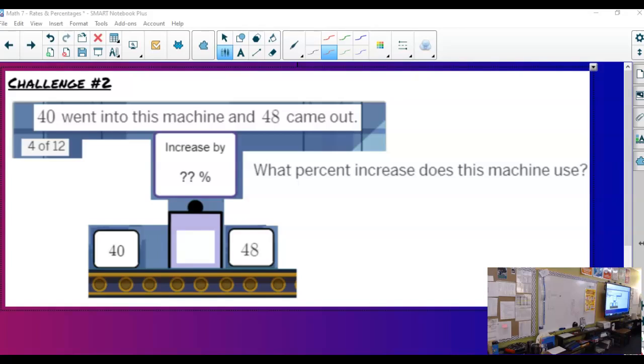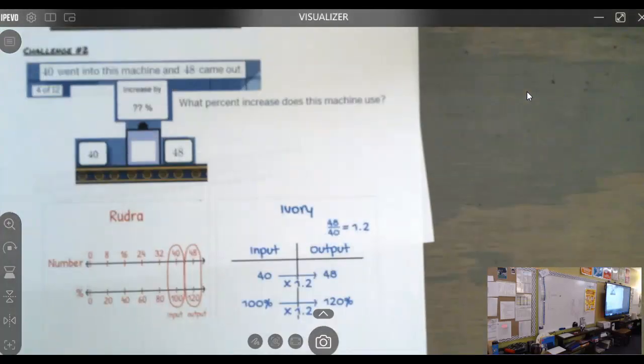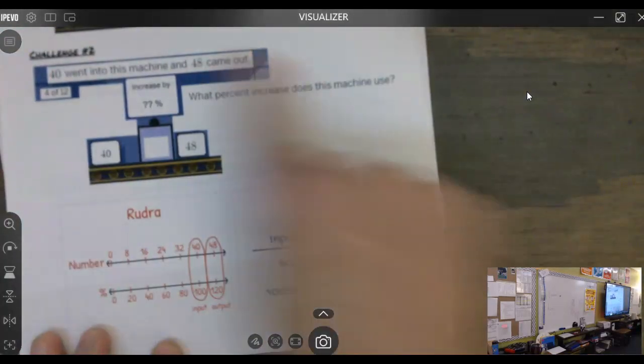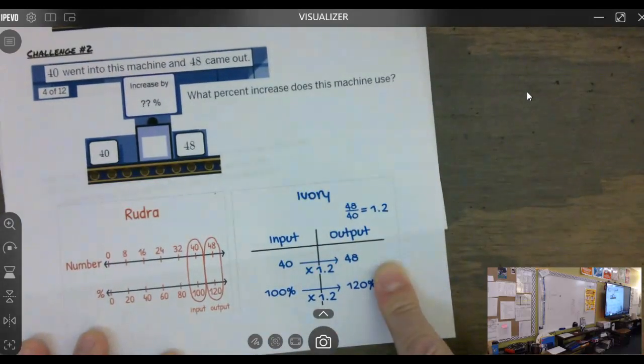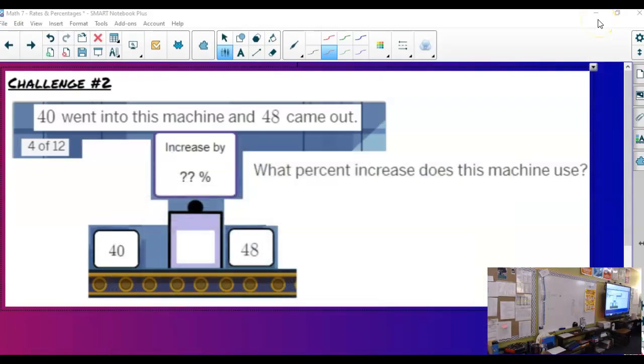I really just wanted to get your attention. On the handout. Look at the handout. I don't make these just because it's fun. Honestly, we had to fight with the copy machine today. We're looking right here on the handout. So, when we talk about the percent machine that took 40 and made it into 48.